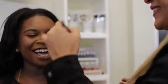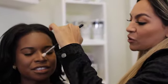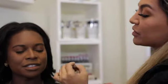Don't do the number 11, because it's literally just a line. Yeah, you can, and it just depends on the type of nose that you have. So contouring your nose is definitely something that you want to practice. It's not like, oh, let's just contour my nose. You know what I mean?